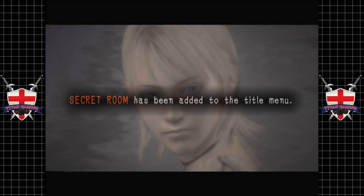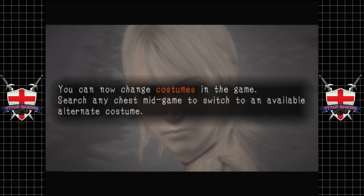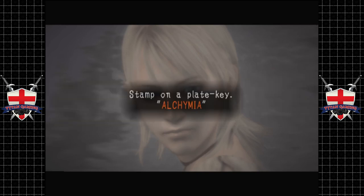But yeah, this is bizarre. Its secret room has been added to the title menu. Hard mode has been added to the title menu. You can now change costumes in-game. Search any chest mid-game to switch to an available alternate costume. Stamp on a plate key. Alchemia.